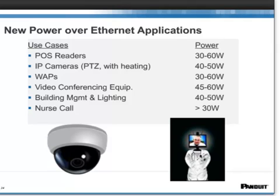The second benefit that PoE offers is flexibility in installation. With PoE, the cable may not be required to run through conduit, and the power devices can be located wherever you need them to be, rather than near an existing outlet.